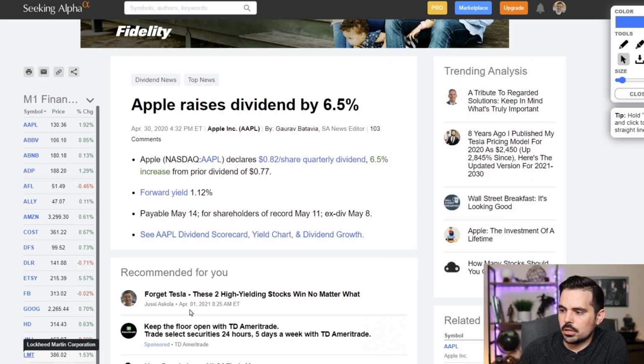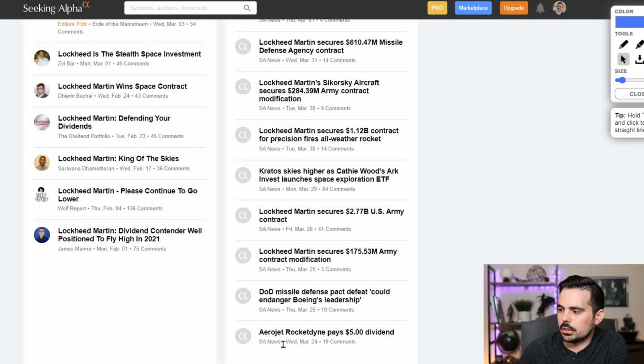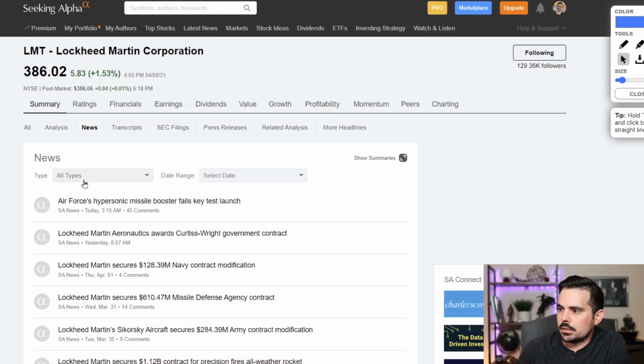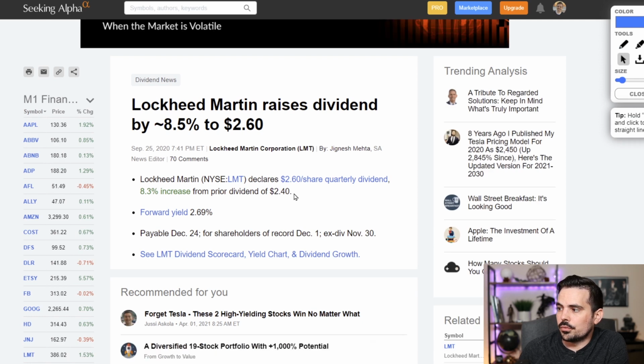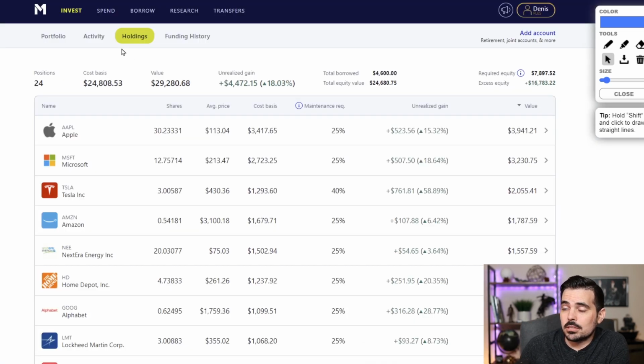Let's see. I think it was Lockheed Martin here. I'll take a look at them really quick. We can check this out. So they did an 8.5% increase. They went from $2.40 per share to $2.60. So that's 20 more cents per share. I own about 3 shares there. So that's 60 more cents per quarter. That's going to be a healthy amount extra. But again, if you have even more, that's a bigger increase. That's more money coming into your pocket, and that's less you've had to buy from that stock to get that payout as well. So I think it's really cool. I personally love it. I think focusing on this path might be the best option for me.